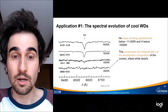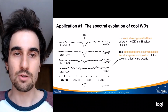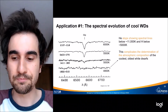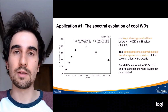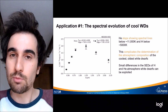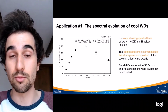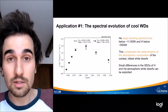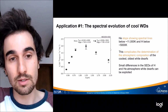Because of this, it becomes very hard to determine the atmospheric composition of those objects because we cannot simply look at which lines we see and from there infer the composition. But there's a way around that. What we can do is look at the photometric observations, so the spectral energy distribution, and exploit very small differences between hydrogen and helium-rich spectral energy distributions. Those differences arise from the different continuum opacities between hydrogen and helium atmospheres. And I show here an example of how this can be done.